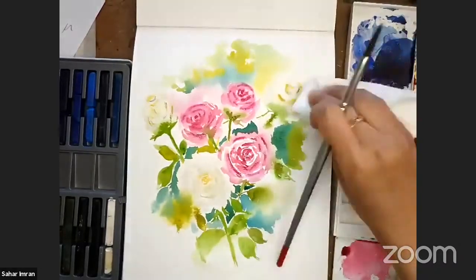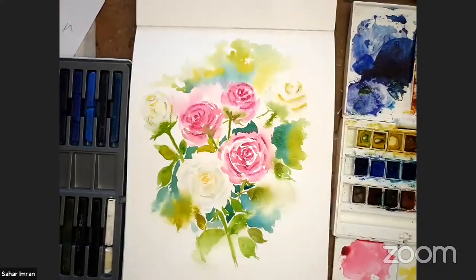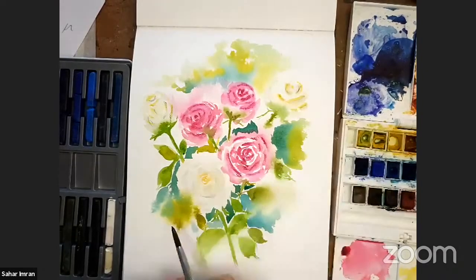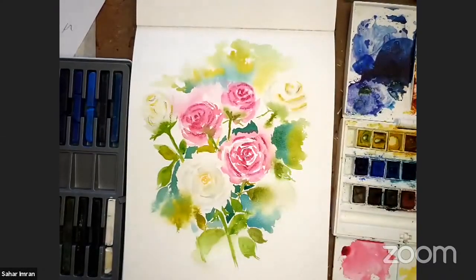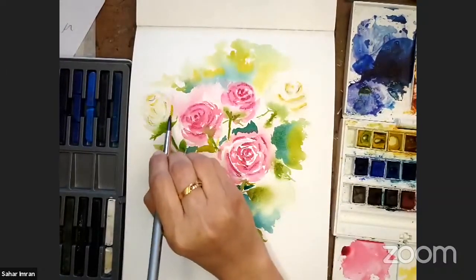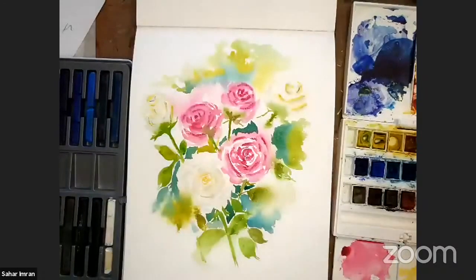Watercolor is quite a risky and temperamental medium. It has its own mind. It sometimes doesn't listen to you at all, but there are some tips and tricks that you can try to control it a little more.